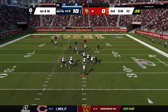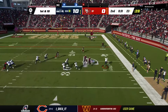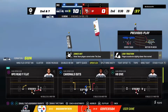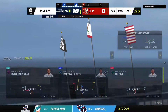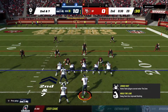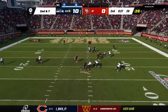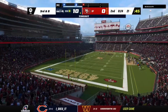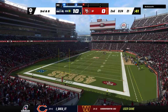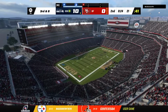Off the play fake, Mon, and out of bounds right around the 20. They'll get 3 yards on the scramble there. It's second down. Here we go, set. Ready? Timeout called for by the offense as they'll stop the clock with 24 seconds to go in this first half.